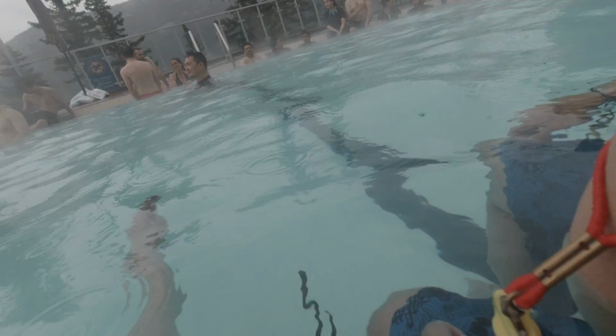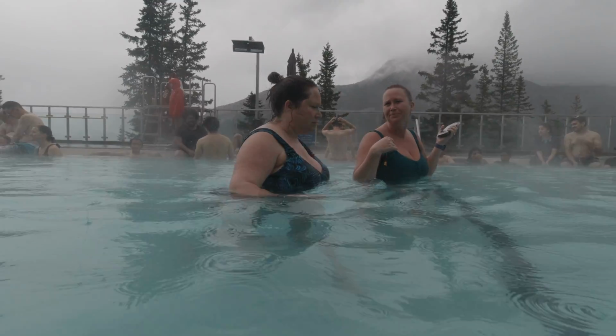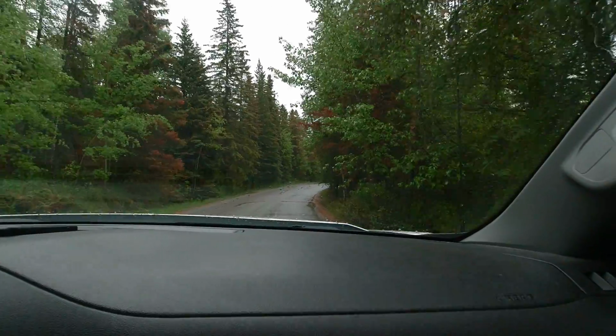There is an amazing view of the mountains right in front of you while you're soaking in the water, and we would definitely recommend this place. It is a great boost for your legs and your muscles and gets you replenished for the journey ahead.